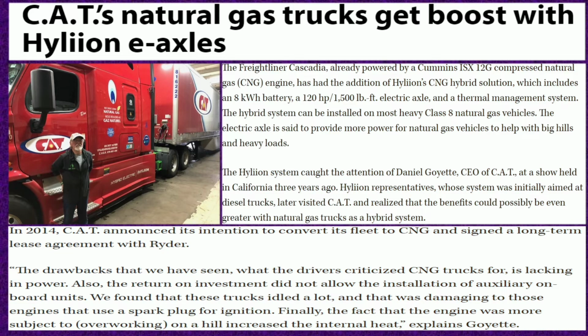CAT's natural gas trucks get a boost with HYLION e-axles. So CAT had a partnership to use HYLION's e-axles. That's another great partnership. The HYLION system caught the attention of Daniel Goethe, CEO of CAT, at the show held in California 3 years ago. HYLION representatives, whose system was initially aimed at diesel trucks, later visited CAT and realized that the benefits could possibly be even greater with natural gas trucks as a hybrid system. It's really a big deal, to onboard CAT for HYLION e-axles.